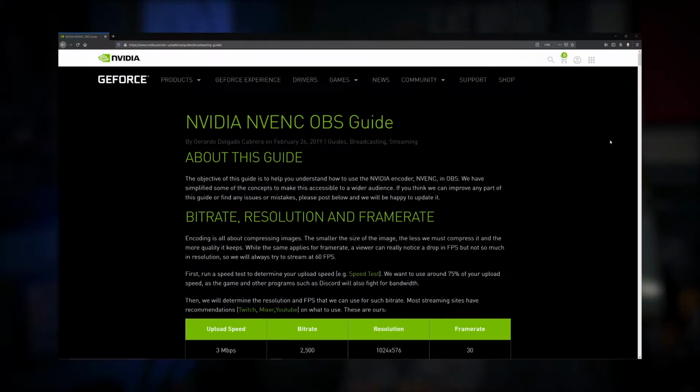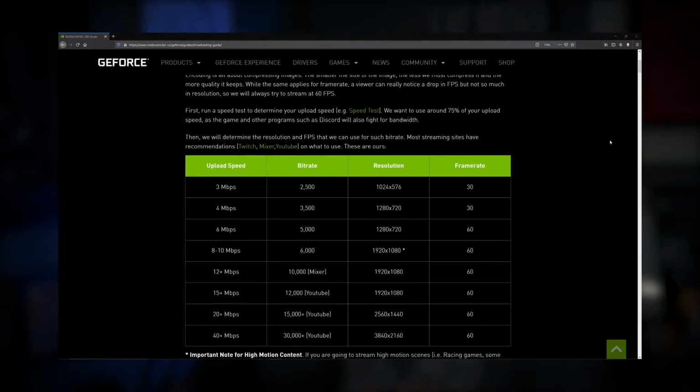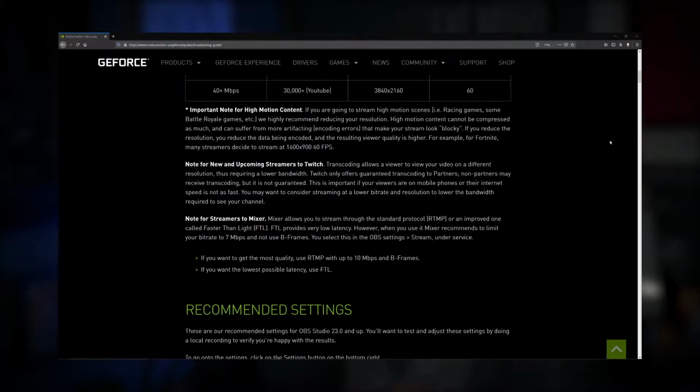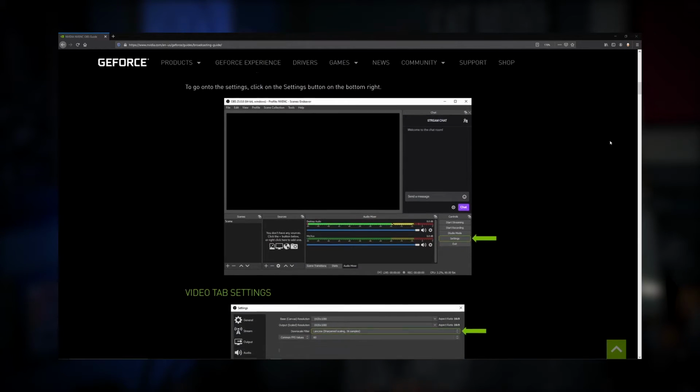Now for the actual compression specs, I use the NVIDIA NVENC OBS guide. You can see here they outline specifications for bitrate, resolution, and frame rate based on your upload speed, as well as the NVENC encoder settings. They do have a couple of settings outside of the encoder, and we went ahead and adhered to those just to make sure that we're actually following the guidelines.